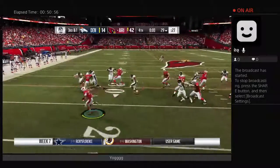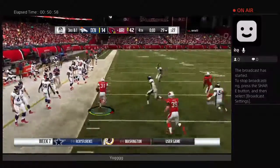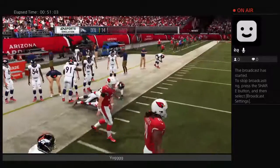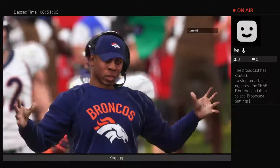They'll try and run for it. Here's Johnson, and able to get this one across the 45 before he's brought down.